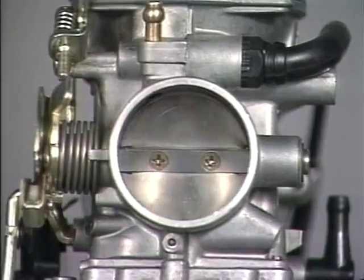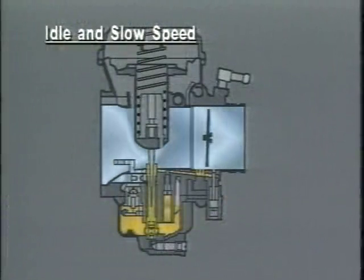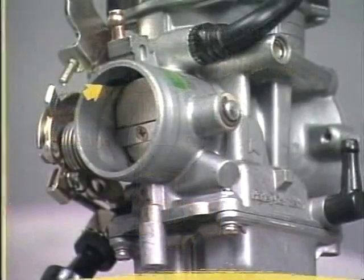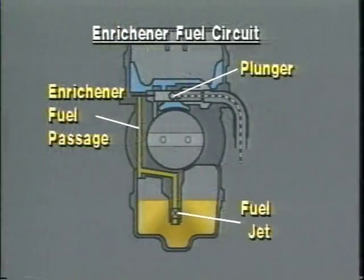When the throttle plate is closed, the main jet circuitry is closed off. There's no low pressure affecting the Venturi. So, there is a separate internal passage from the float bowl that leads through the carb body and ends up here on the manifold side of the throttle plate. A non-replaceable fuel jet is pressed into the carb body at the float bowl end of the fuel passage. This jet regulates fuel flow.